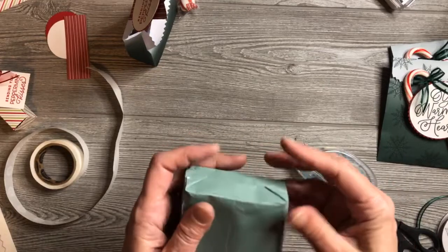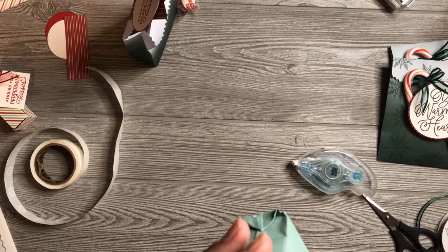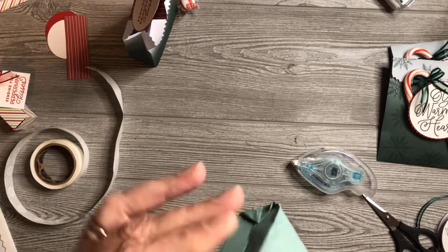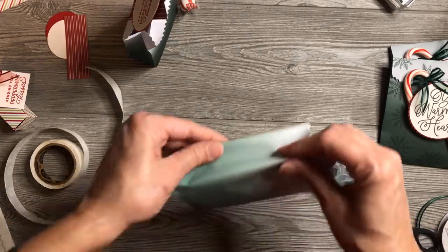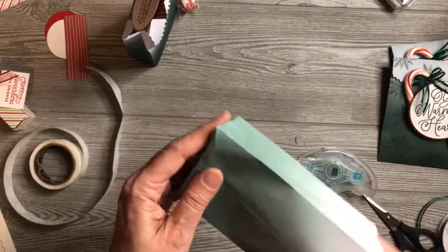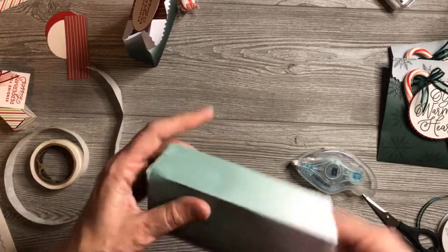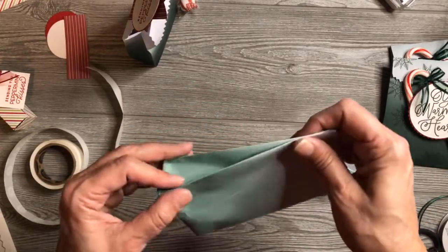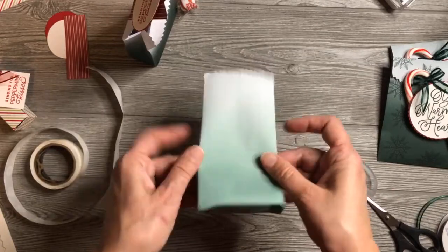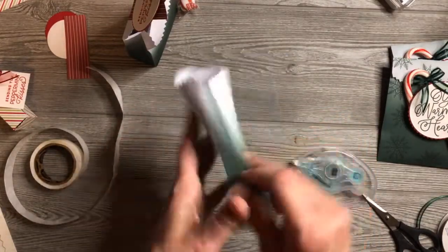There we go. That's what I was missing, was scoring the bottom from the beginning. So now go ahead and fold. I don't think I've pressed my adhesive in good. There we go. Press my adhesive. Now we're good. Goodness, sorry everybody. All right.